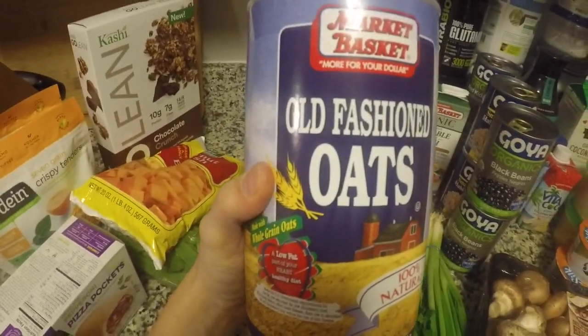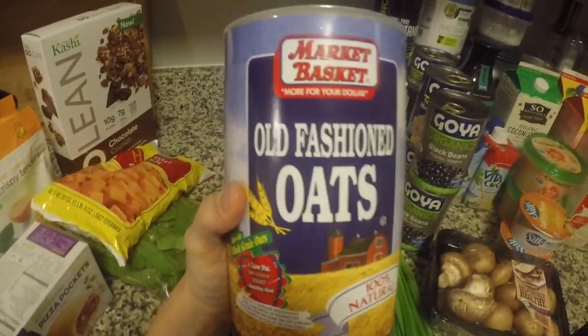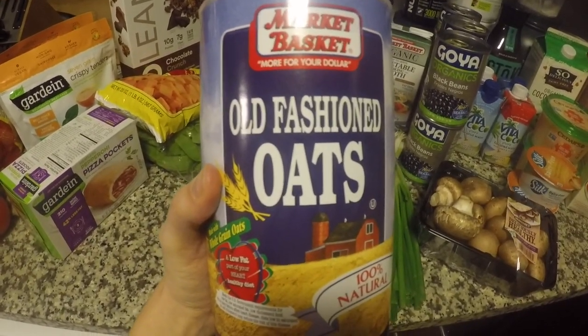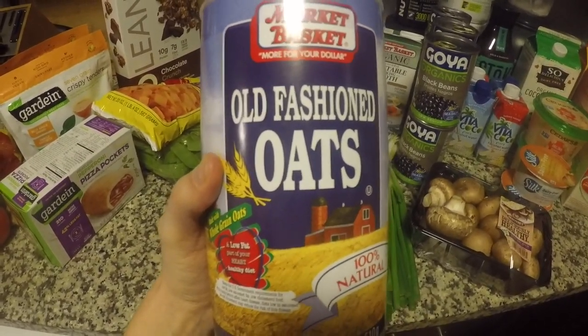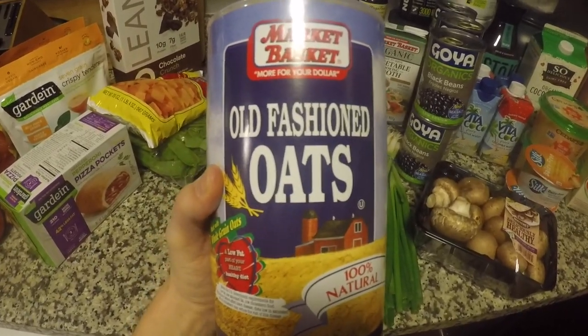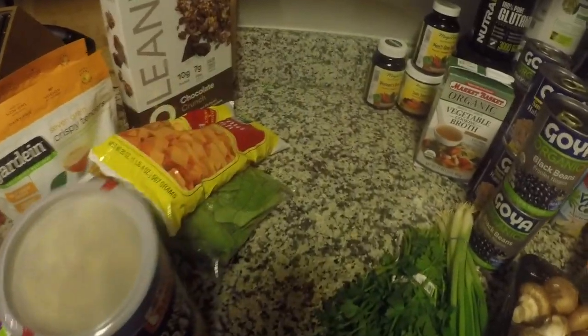These are old-fashioned oats, and I get these for breakfast. I'll eat oatmeal a couple days a week when I'm not eating the Goleen cereal that I just showed you. I think you're all pretty familiar with oatmeal, so I don't think I really need to cover that much.